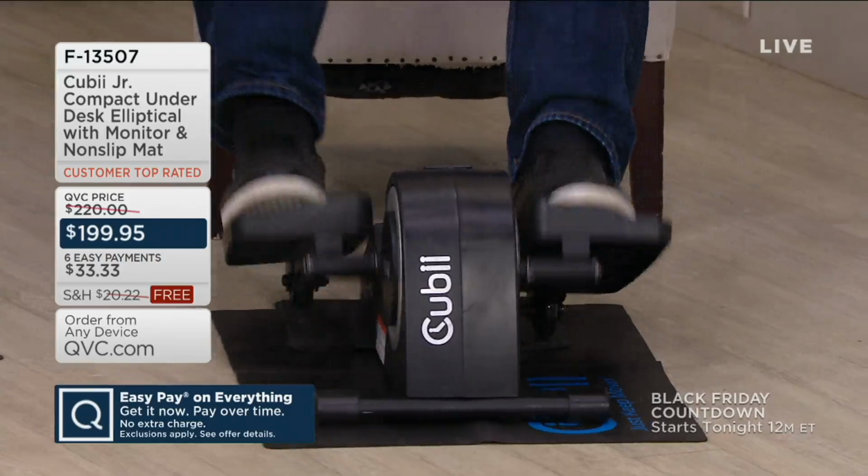You can sit comfortably in your chair. You can sit at the couch. You can sit at a desk and start to get some movement into your life. That's what QB Junior is all about, because I feel like today we're at that point where our modern day health crisis is we're not moving. We're so sedentary. So this is a way to incorporate movement.